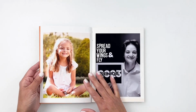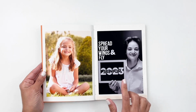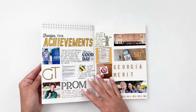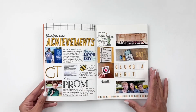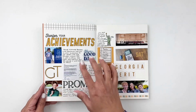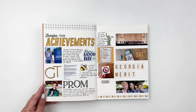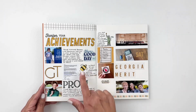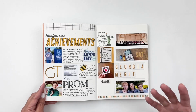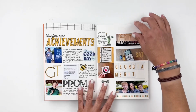But I started with a photo of Sabine as a toddler, and then as she is a senior this year. And basically, I started with her accomplishments in her junior year. So I used the lines sometimes to add photos, as you can see in some of the boxes. I journaled in some, I added photos in some. So you can really make this your own and create your own spread in these journals.